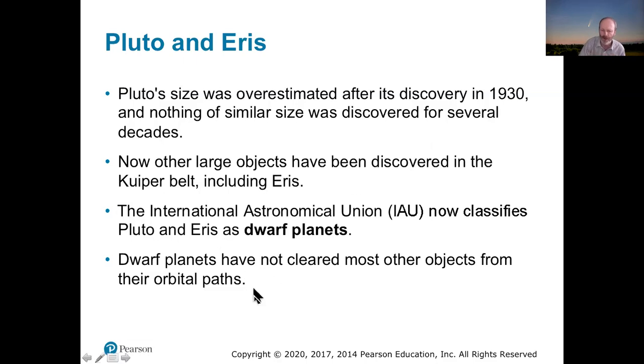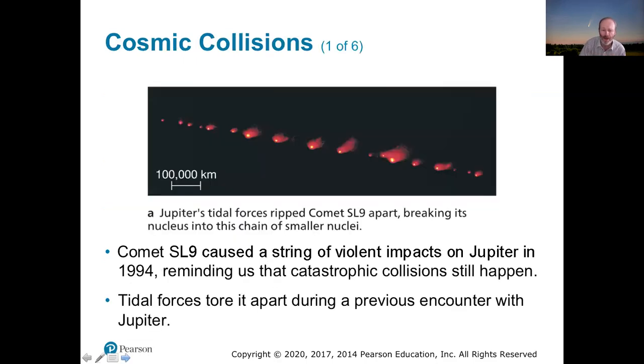And that's one of the reasons why they're dwarf planets rather than actual planets. Now, as you've seen with asteroids, with comets, with Pluto, things get hit out there. We have cosmic collisions. One of the biggest ones was in 1994.